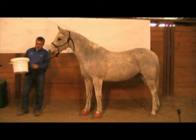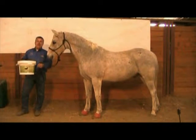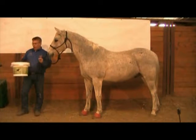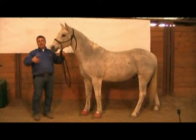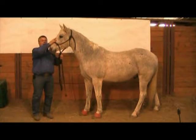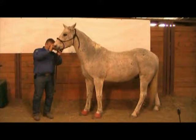This is going to help lubricate his joints. It's also got anti-inflammatory properties that are going to help break that inflammation cascade, because this guy not only has pain coming from some of his joints, obviously he's got some pain coming from his poll area. That's why he doesn't want us to mess with it.